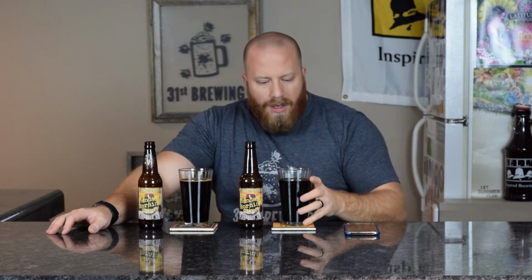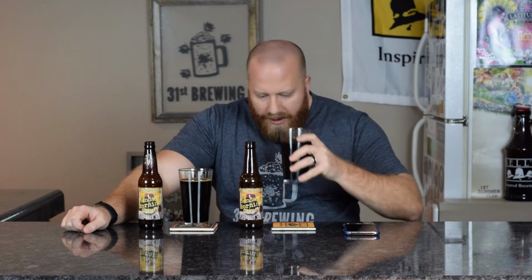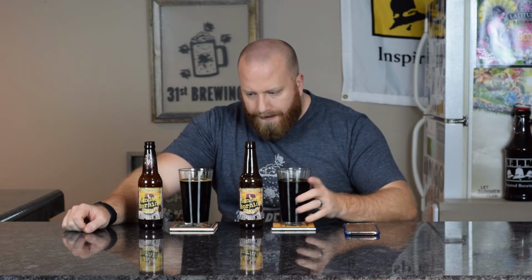A lot smoother. That barrel, that oakiness is toned down. The alcohol is not as big. You get a little bit more roasted malt, still thick, a little bit more of the chocolate in there, and some sweetness. Obviously, this beer is a sipper at, you know, either 11 or 12.